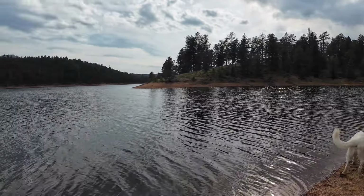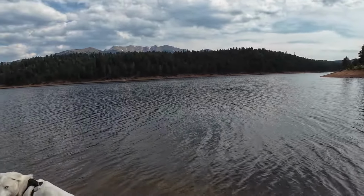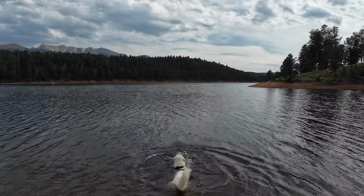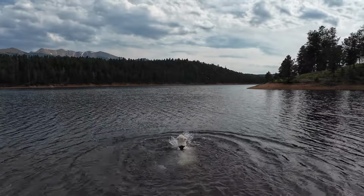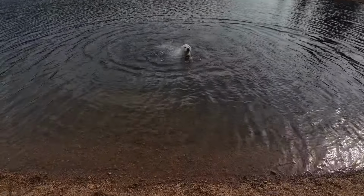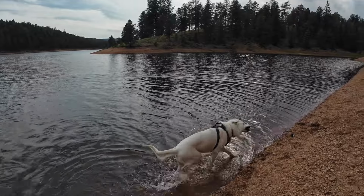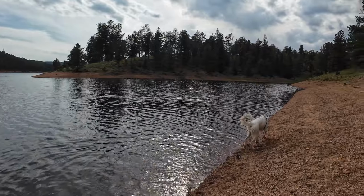Ready? Apollo, come here. You ready? Hold on. You ready? Go! Go, go, go! Good boy! Okay, come back. Good boy! Yeah, you didn't get it, but he almost got there. Look at him, little swimmer. He's like a little tugboat.